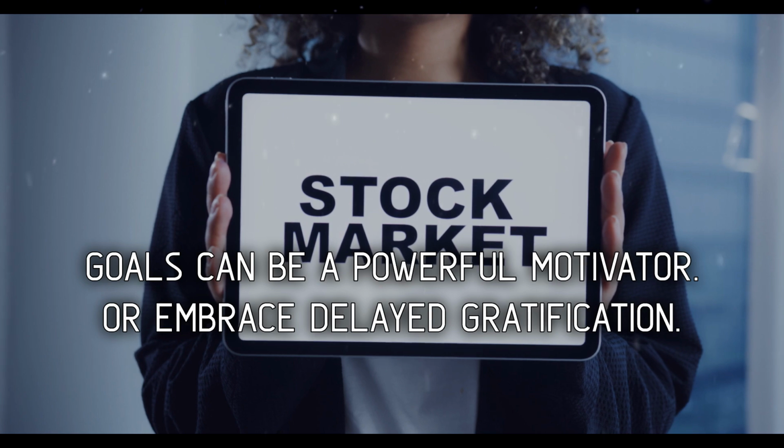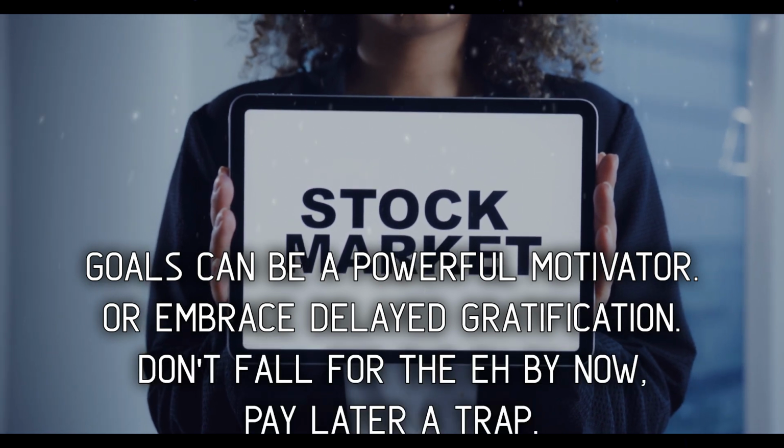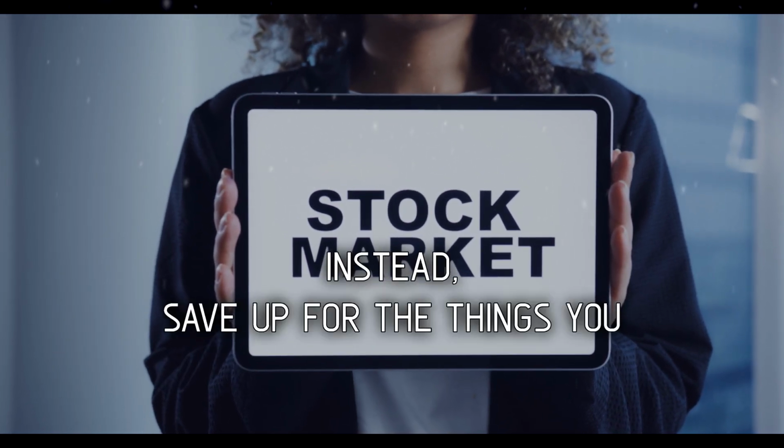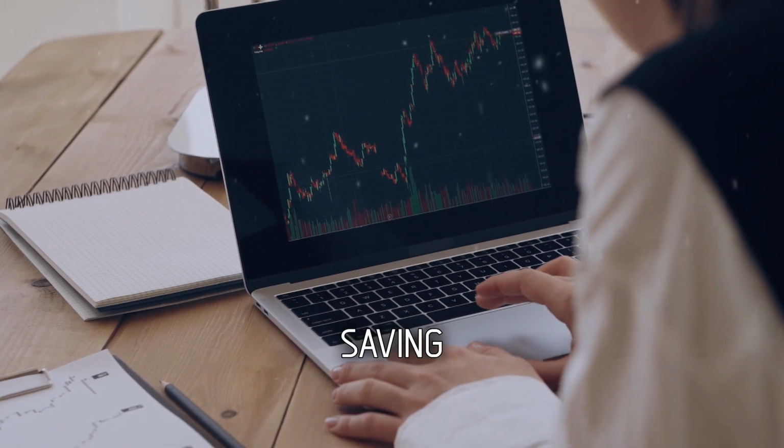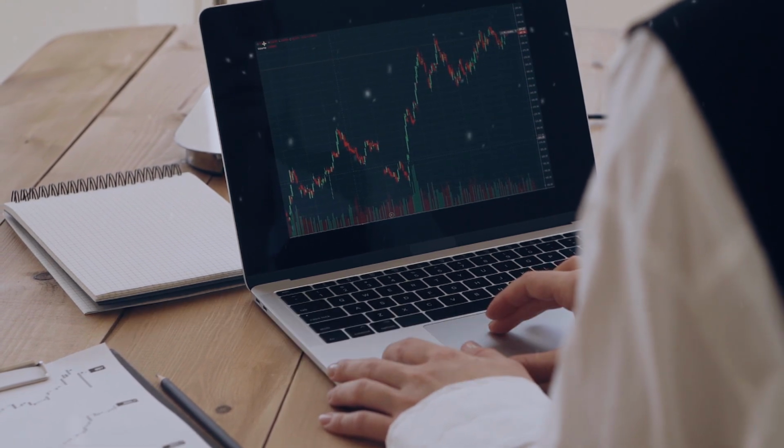Embrace delayed gratification. Don't fall for the buy now, pay later trap. Instead, save up for the things you truly want. The satisfaction of achieving a goal through hard work and saving is far more rewarding than instant gratification.